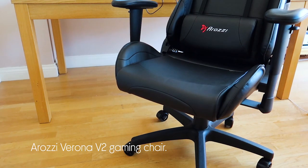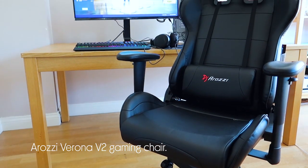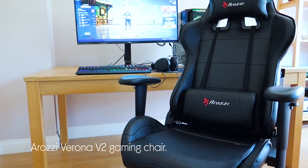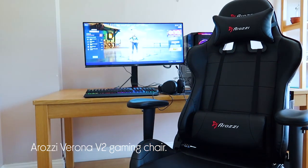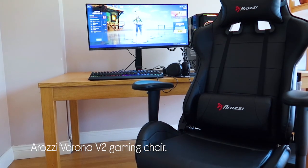Then last but definitely not least is the Arozzi Verona V2, which is my gaming chair. It's incredibly comfortable, it's got great neck and lumbar support, and it also looks the part. I could sit in here, and I do sit in here for hours. Okay, so that pretty much covers it for me.